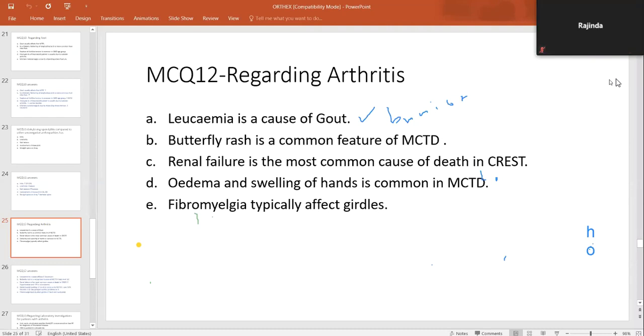True, yeah. Fibromyalgia typically affects girdles. Girdle means shoulders and hips. Well, it typically affects the spine, neck and the back, not the girdles normally. Girdles get affected by myopathies and things like thyrotoxicosis, diabetes. So when you say typically affects, the operative word in this MCQ is typically.